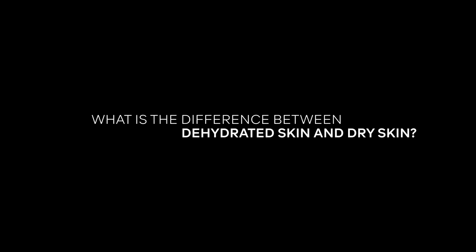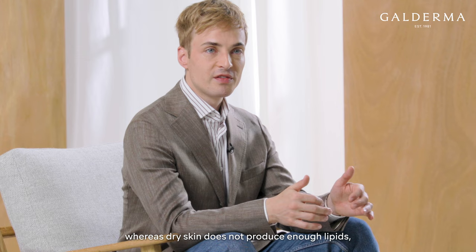The difference between dehydrated skin and dry skin is that dehydrated skin is lacking water temporarily due to air condition, central heating, etc. Whereas dry skin does not produce enough lipids, enough fats, to retain the moisture within the skin.